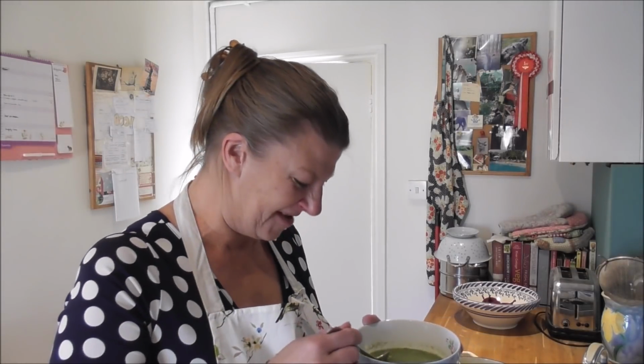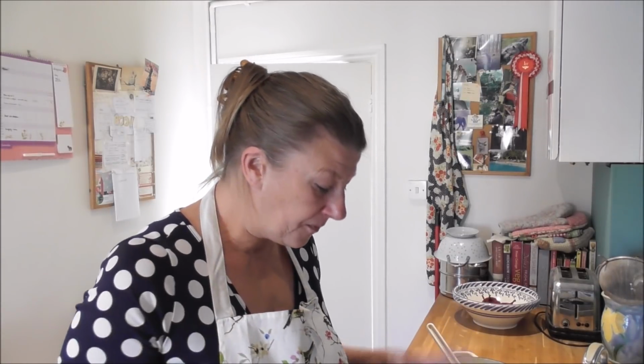So ta-ra! I want to get scoffing. It's a gorgeous warmer before I set off to the garden to do some digging or some such. Give it a go, it's really lovely. Hopefully you've all got some broccoli growing in your garden. But look, even if you have to resort to going to the shops, give it a go, because it's so simple and quick.